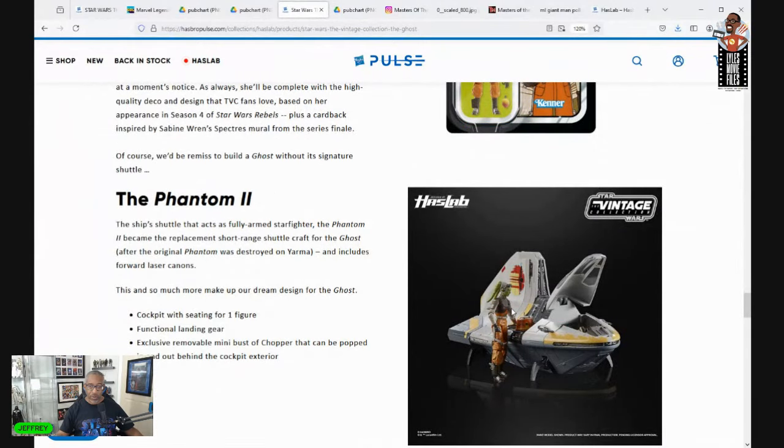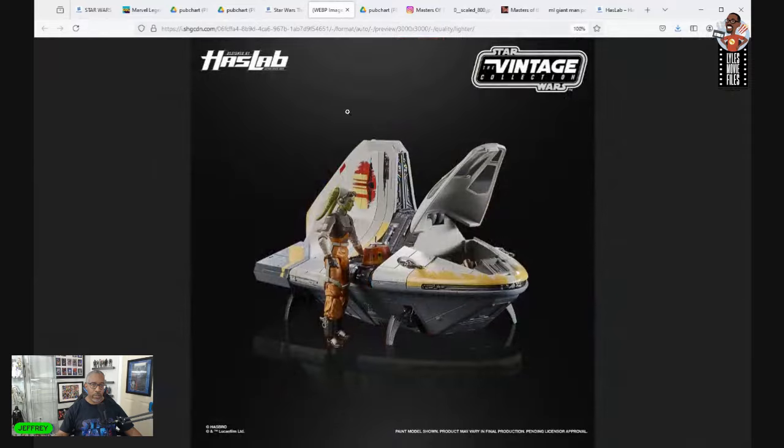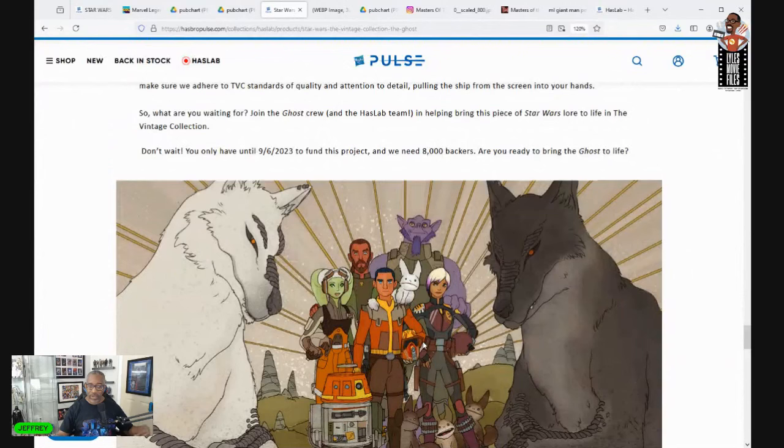We got the Phantom 2. That was nice. You can see Chopper right there, but it was not a thing of getting all of these extra figures in there. There's half a Chopper. So this was definitely not one of their deals where we're giving you a whole bunch of stuff. To get the rest of the crew, you had to get all these tiers back.